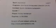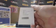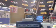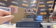Come on. Sports variation autographs, card number 7, Rickey Henderson. That will be randomed off to all 30 teams.